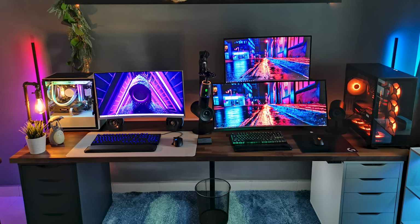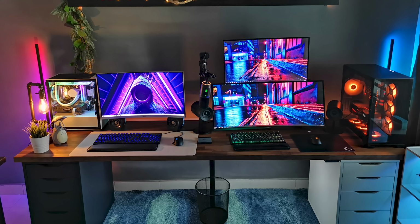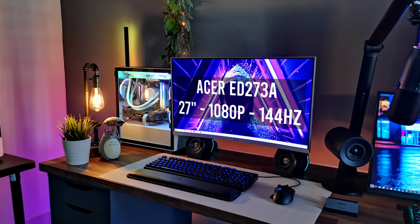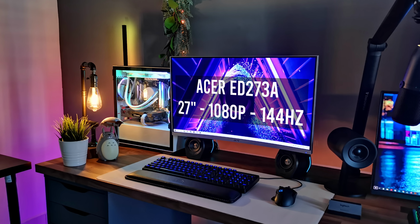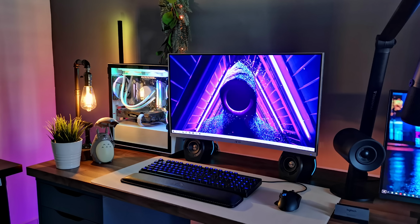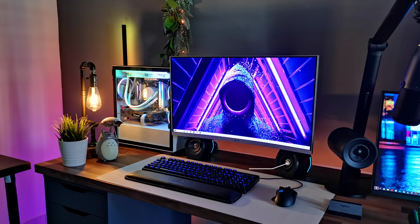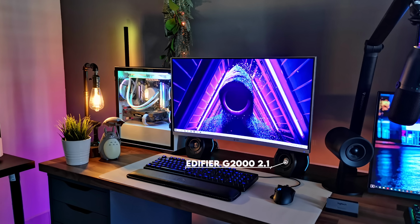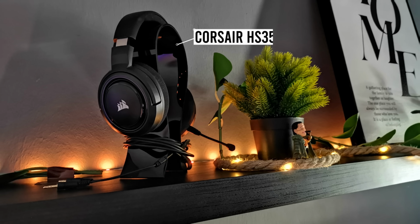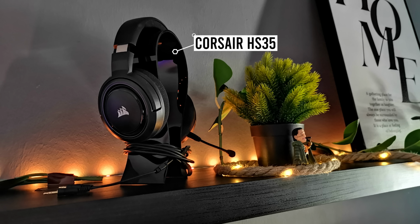I love it. You couldn't have picked a better countertop to go with. The Carably complements this setup so nicely. The wifey is rocking a single 27-inch Acer monitor that's mounted to the desk with a SteelSeries keyboard and the G502 mouse. I love the hint of steampunk vibes as well, with that light bulb on the edge of the desk. For audio, she's got a set of Edifier speakers, plays beautifully underneath the monitor, but when they are all playing together, she puts on the Corsair HS35s, which she has stored on the top shelf.